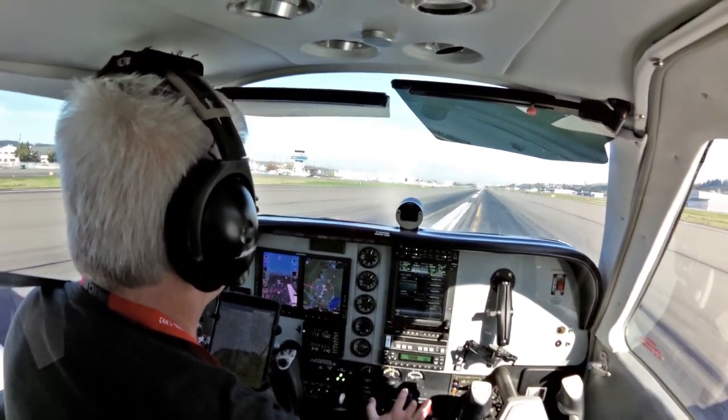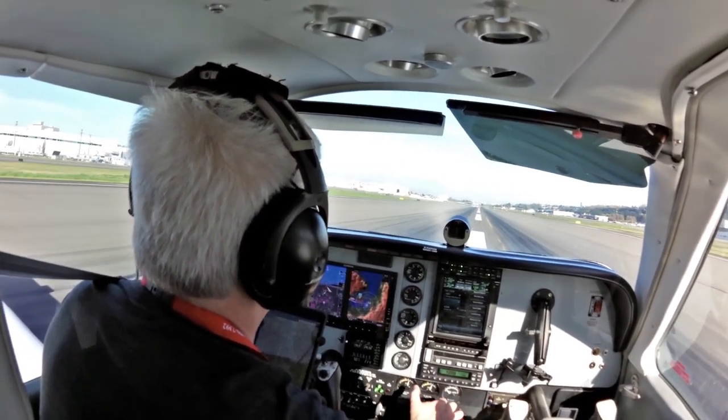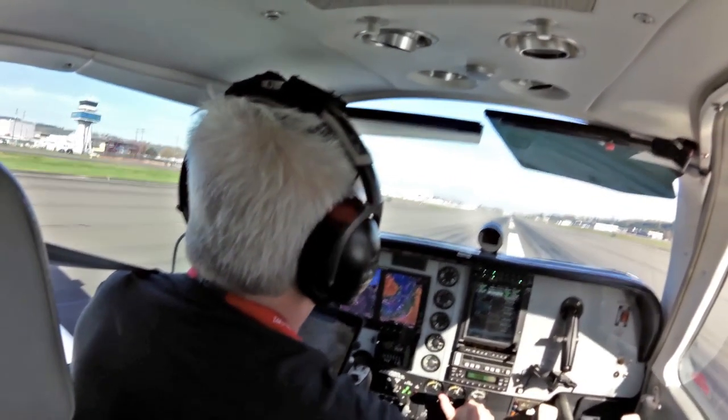Helicopter 919 Delta Juliet, pad 6, clear for takeoff, west departure approved, traffic just taking the runway, also westbound departure Bonanza. Pad 6 approved, west departure 900 Delta Juliet. Fuel flow is good here, speed's alive.